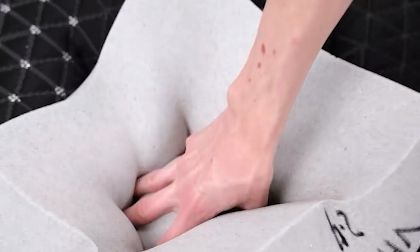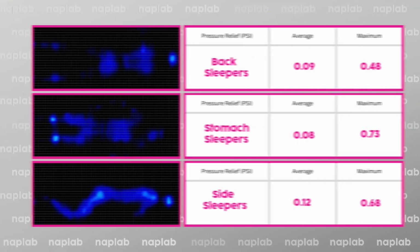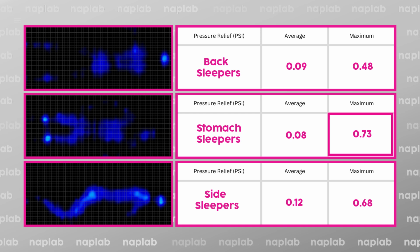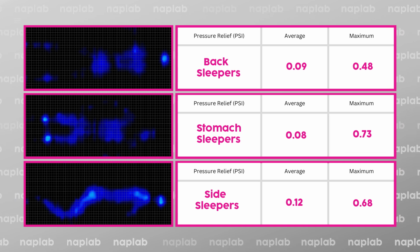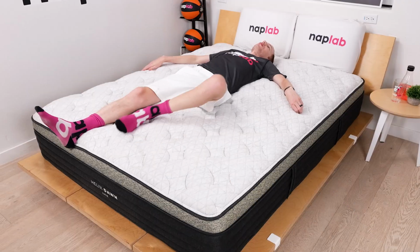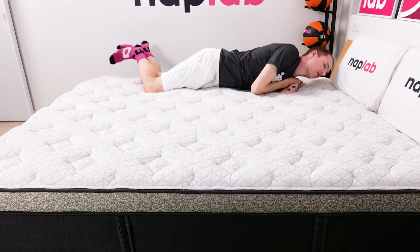In addition, higher density will help the mattress resist sagging and body impressions, giving me greater confidence in the longevity of the mattress. In our pressure mapping test, we measured a max PSI of 0.73, which is well below the 2.0 PSI high pressure point threshold we want to avoid. When I consider our objective pressure maps, material thickness, material quality, and my subjective experience on the mattress, I'm confident most sleepers will find the pressure relief to be excellent.